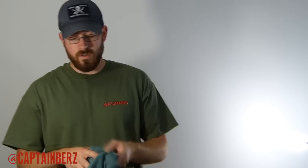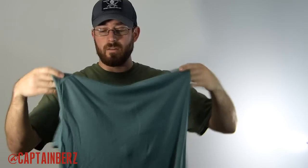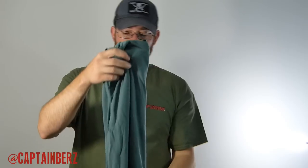Other things that I'll use, as far as shirts go, this is a bamboo shirt. I like that as well. Really nice, soft, and wicks away the moisture from your body really well. I really like hats, and I like hats for protection from insects, protection from ticks more so.